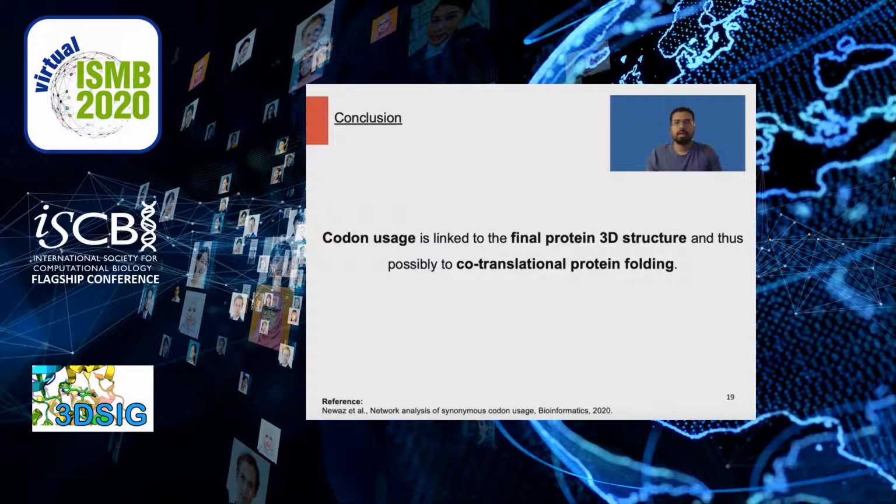In summary, this work provides evidence that codon usage is linked to the final 3D structure of the protein, and thus possibly to the co-translational folding of the protein. Further research is needed to fully understand the meaning of these codon usage groups and investigate which of the codon usage groups might play a role in co-translational protein folding.